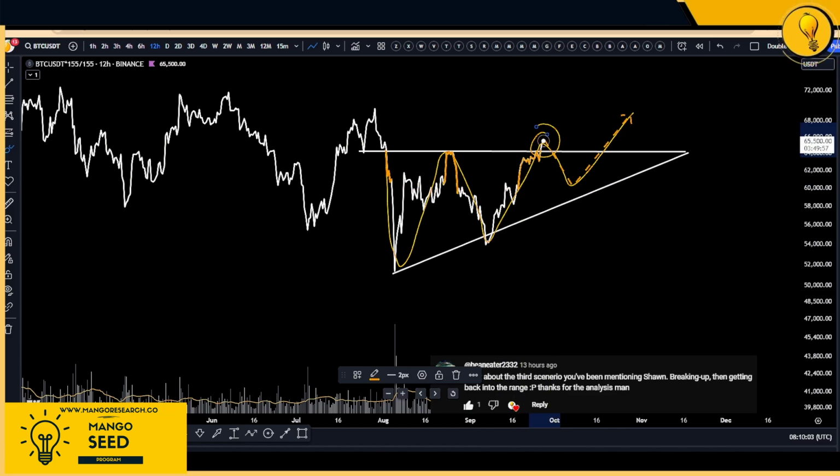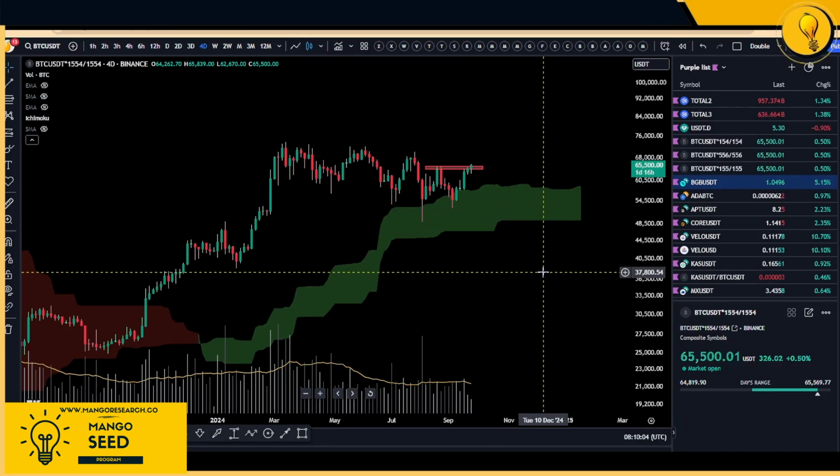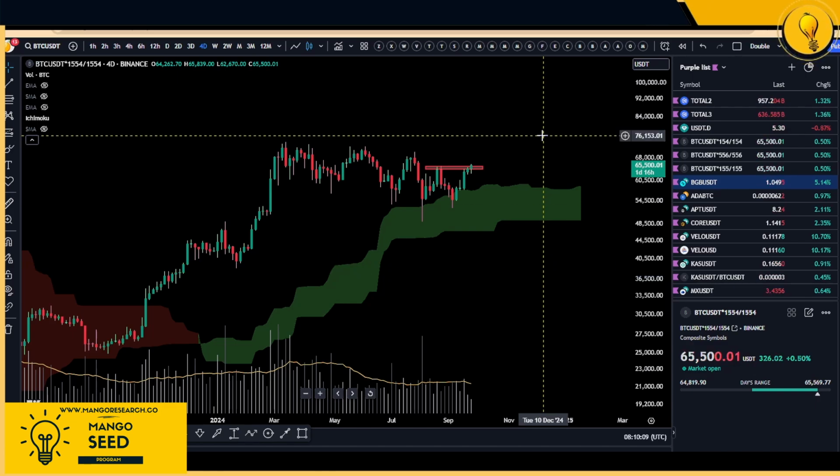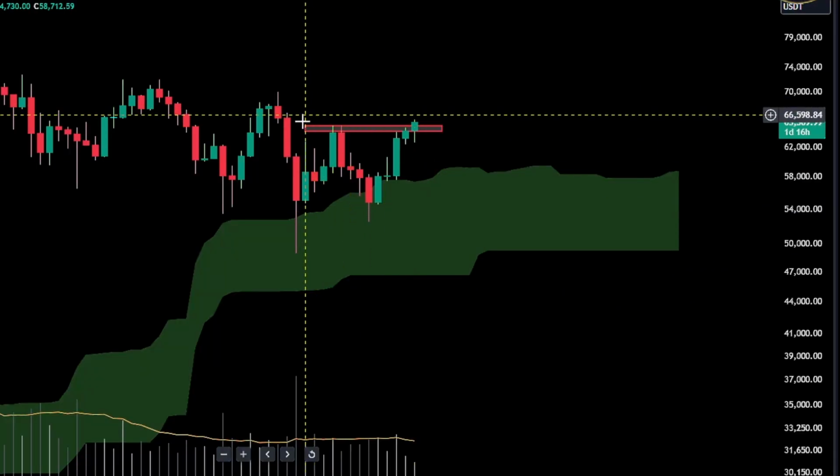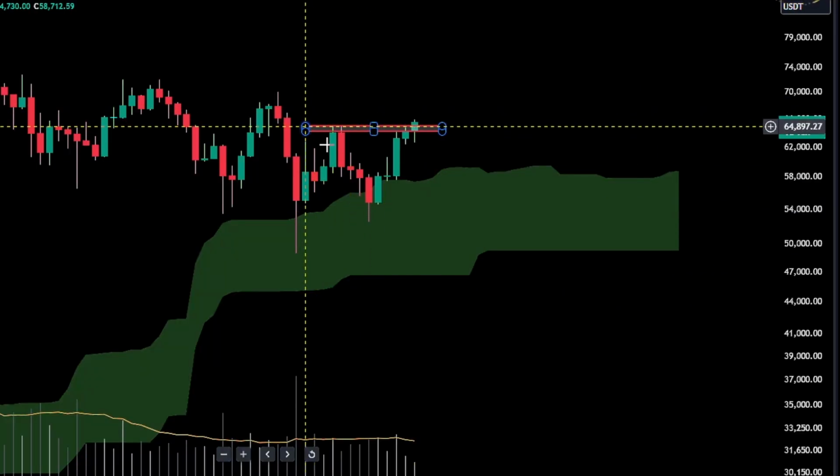Well, for that, we're going to switch on over to our 4-day time frame that we've been talking about for many days now. 2 weeks, 3 weeks, 4 weeks, you name it. And I highlighted this zone for you guys. The top of the zone is coming in at around 65,200.